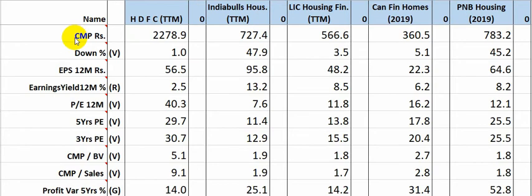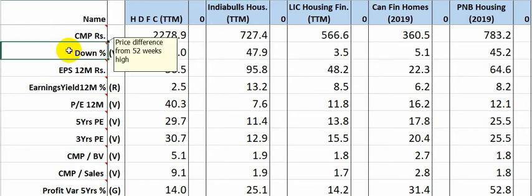HDFC's current market price is 2,278 and it has fallen from its 52 weeks high by 1% only. IndiaBulls has fallen 47% from where it was 1 year back. LIC and Canfin have fallen 3.5 and 5.1% each. PNB also saw a big fall in its price from 1 year back.